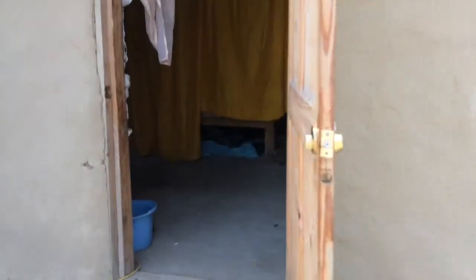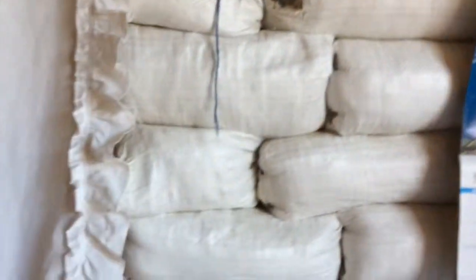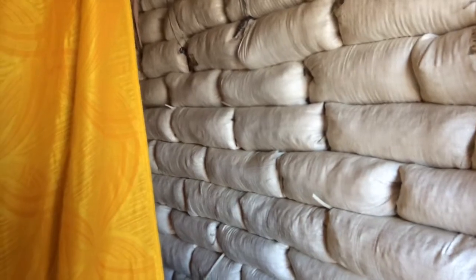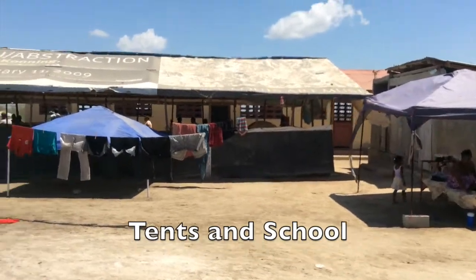And you can see the mud on the outside. That's the finishing. But this is an unusual house. It's a sandbag house. And he got a couple guys to help him, and it's just built completely with sandbags. This one is about $1,000 to make. He left one that was about $7,000. And this is the school from a distance.